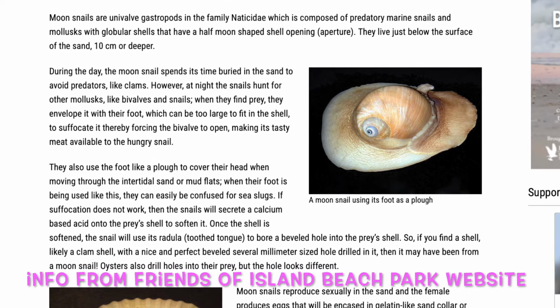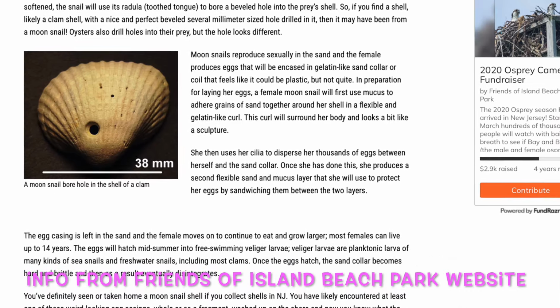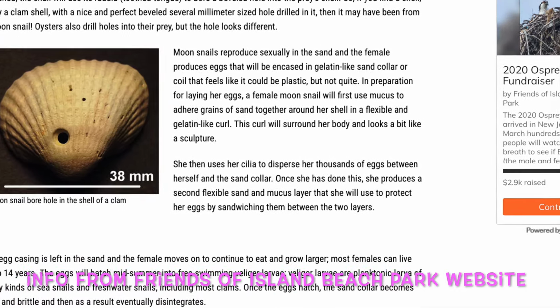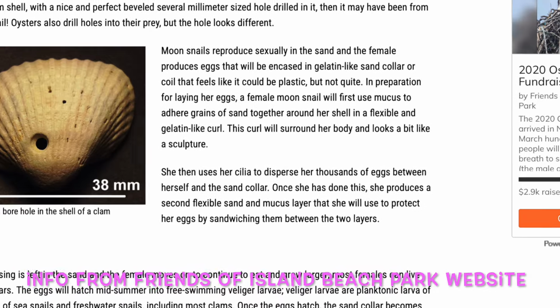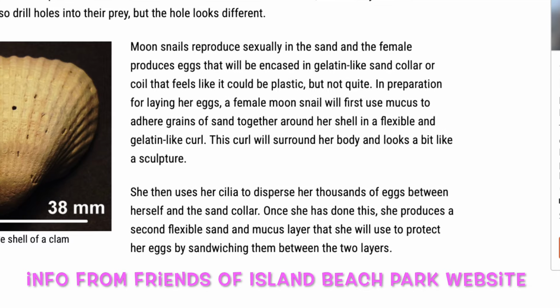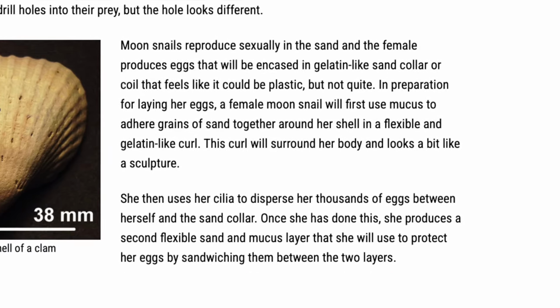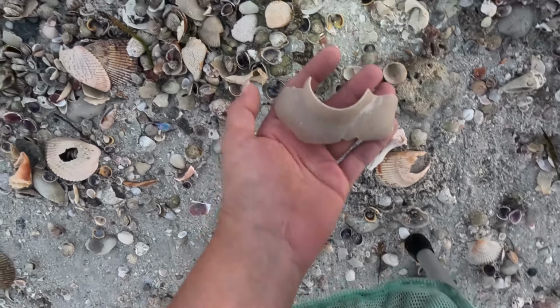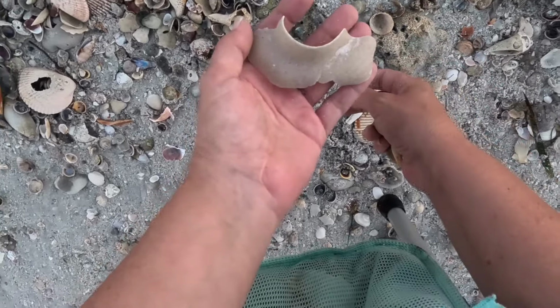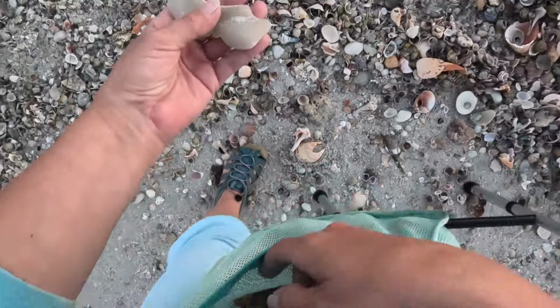Now she will lay her eggs in between herself and that first little egg collar casing wall that she makes, and then once she's done with that, she will make another one of those very same things and put it on the inside so that the eggs are sort of trapped in between two layers of this mucus and sand and collar casing to protect them.